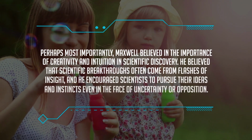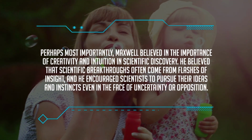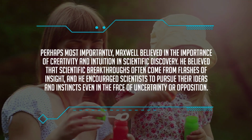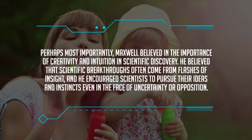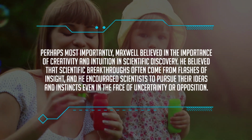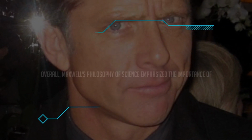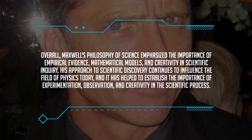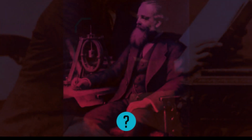Perhaps most importantly, Maxwell believed in the importance of creativity and intuition in scientific discovery. He believed that scientific breakthroughs often come from flashes of insight, and he encouraged scientists to pursue their ideas and instincts even in the face of uncertainty or opposition. Overall, Maxwell's philosophy of science emphasized the importance of empirical evidence, mathematical models, and creativity in scientific inquiry. His approach to scientific discovery continues to influence the field of physics today, and it has helped to establish the importance of experimentation, observation, and creativity in the scientific process.